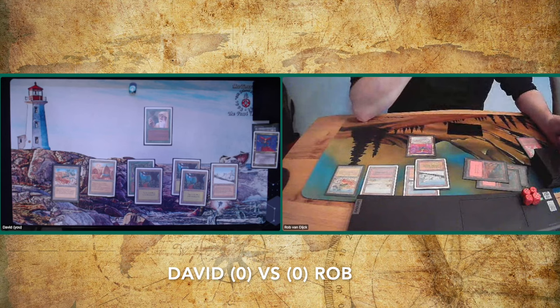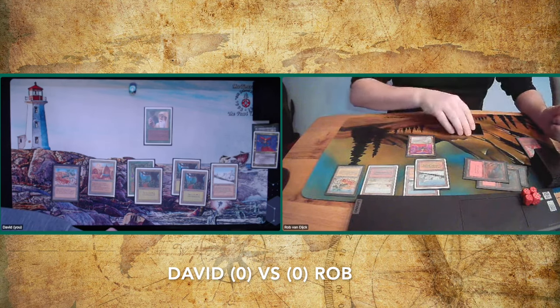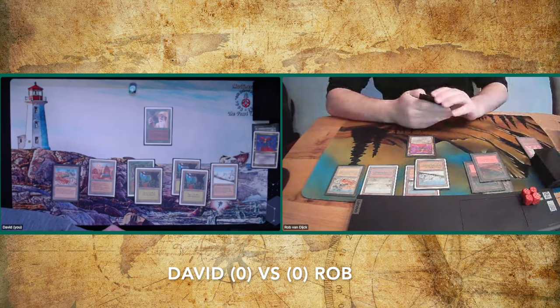He's got the Xeda as only a 1/2 flyer, so he could put David on one. What is David going to do? Just a pass, though. Another card here for Rob.